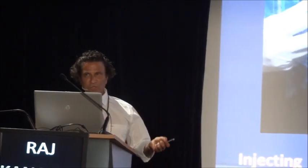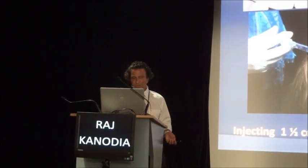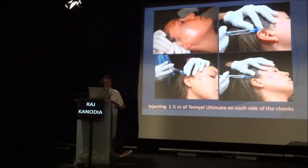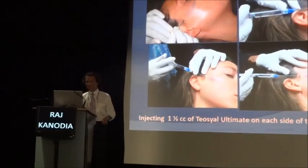Kanodia technique using Teosil Ultimate to highlight our cheeks. So this will be a good example to differentiate between what's highlighting and what is restoration. Restoration in older patients is for replacing the lost volume, and here we are using these great hyaluronic acid products to enhance, to create something which wasn't there. You're just taking a beautiful painting and restoring it and enhancing it.